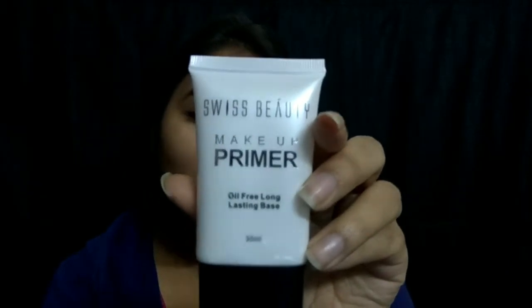I will just open the packet to show to you guys. And this is how it looks from the inside. And it is a transparent primer. It has no colors in it. So this is the Swiss Beauty primer, which cost me 315 rupees.